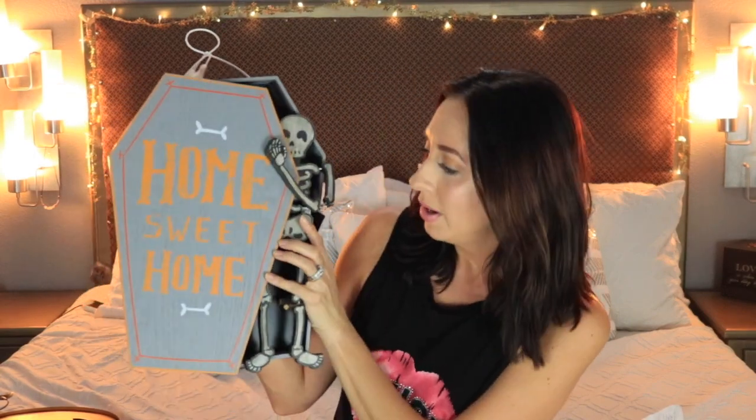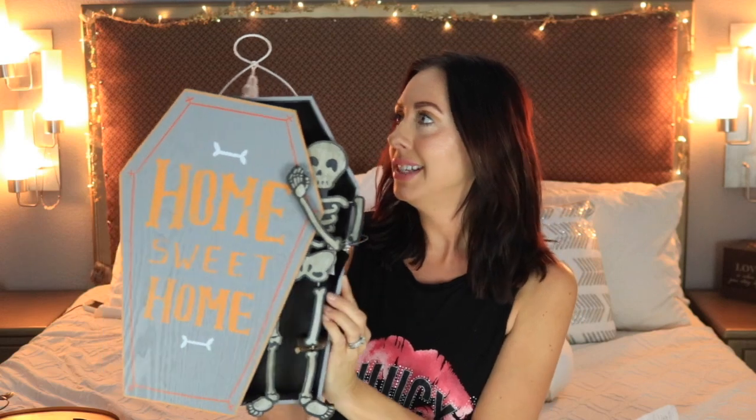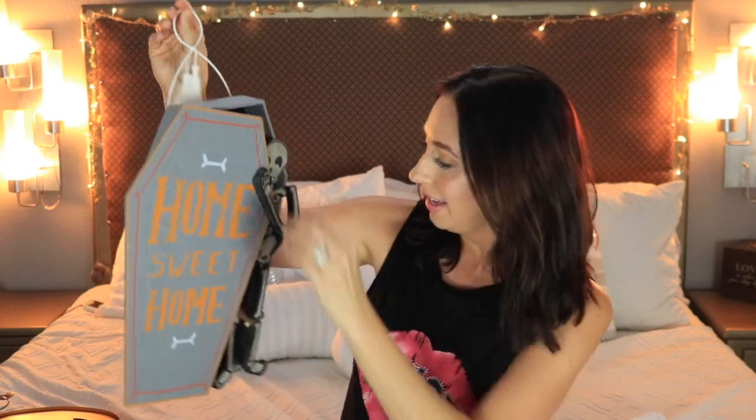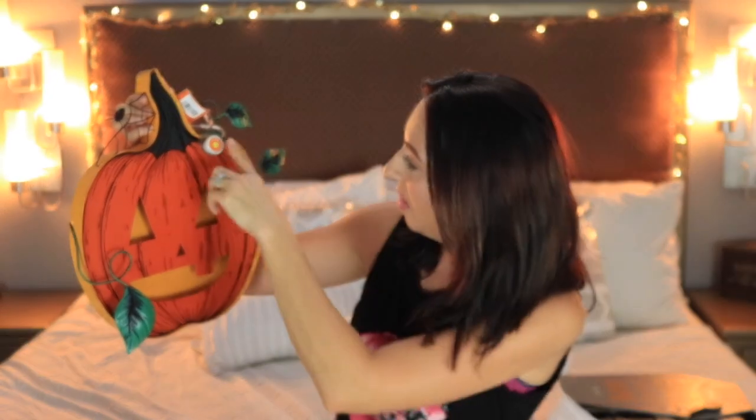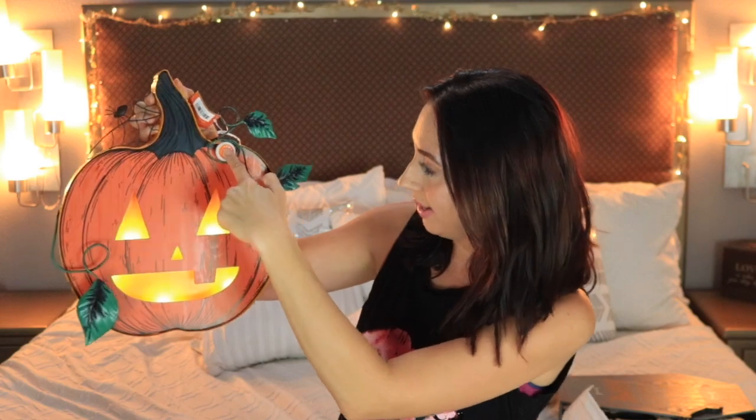I think these two items back here are what's from Kohls. Let's get these out of the way first. So this is really cute. This is a wooden Home Sweet Home sign with a little skeleton. This one was originally $30 and I'm thinking it was probably like 60% off. They were having a sale, but that's really cute. I like that. And then this little pumpkin, oh, how cute is that? That is adorable. Oh my goodness. I love that. Okay, he's doing good so far.